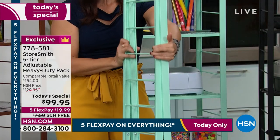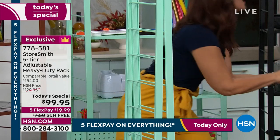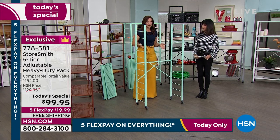You take it out of the box. You decide, do you want it with wheels or not? It can have no directions, that's my favorite thing. I hate directions too. You open it up, that's all you have to do. Open it up and you're ready to go.